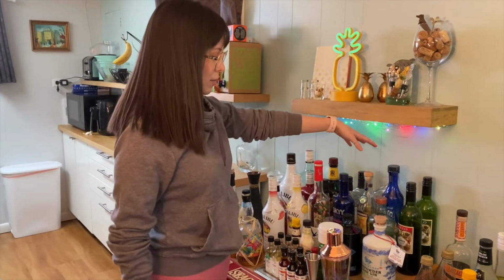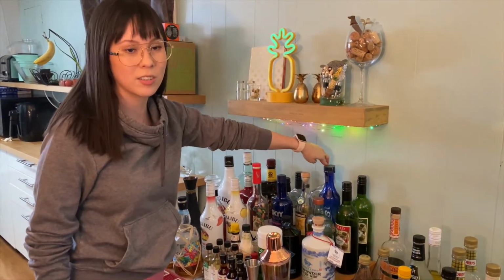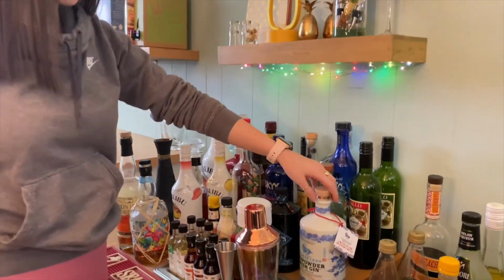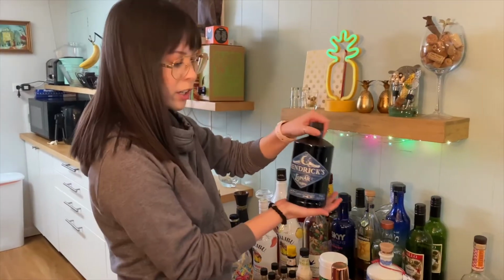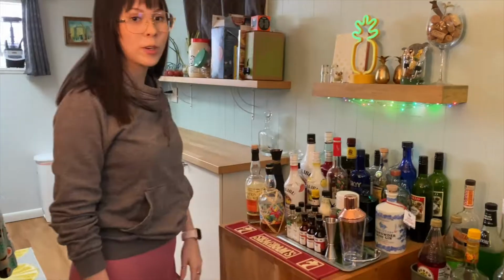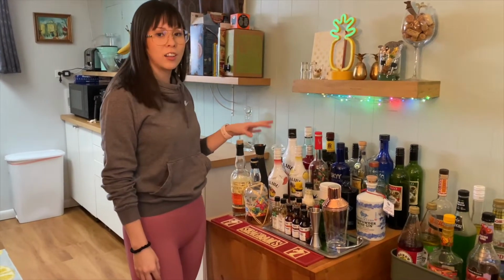In the back, we got some tequila. We got Costco tequila. It's not very good. But we don't drink tequila that often, so it's okay. And then we got some gin, sloe gin. I only bought this bottle because it's so beautiful. Is it even good? It's good. Hendrick's Lunar. Is this the newest one? Mm-hmm. I just like the bottle. We're constantly buying new flavors of things and trying different stuff, so these aren't all of our favorites.